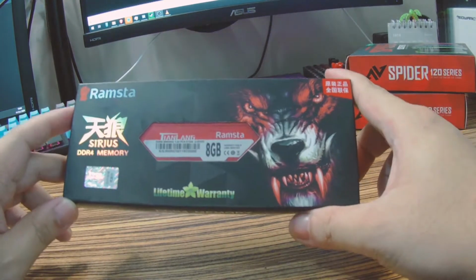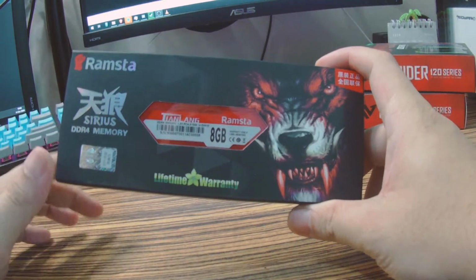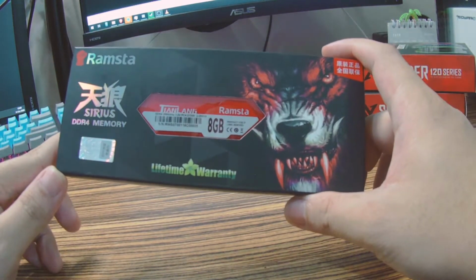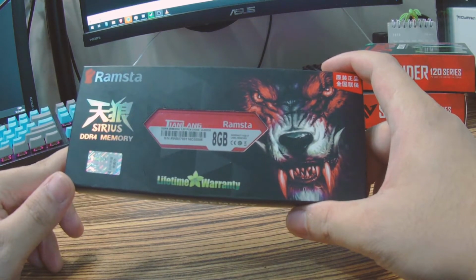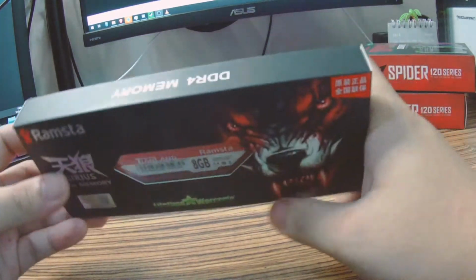Anyway, so this is another Ramsta na DDR4 memory. So previously bumili din tayo ng DDR4 memory for an entry level build at isa ito sa pinakamura na DDR4 sa market. So this is distributed by ECPC. So nabili ko to via Lazada. So let's go to unboxing this.